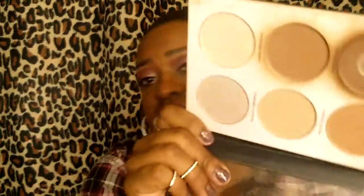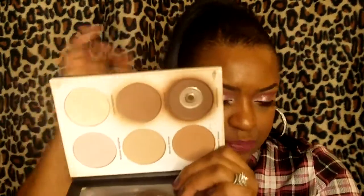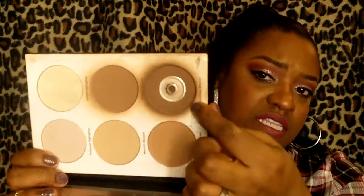And the next thing is an oldie but goodie. If you aren't familiar, this is the Ulta Pro Contour Palette. I don't even know if Ulta still sells this, but when it came out, it was a cheaper version of the Anastasia Beverly Hills stuff. I did pick this one up, and as you can see, I hit pan. This is actually my favorite shade. I blended it in today.